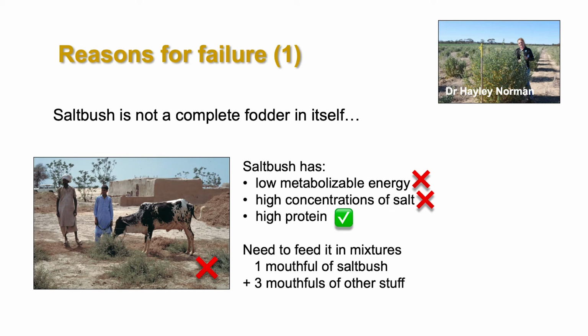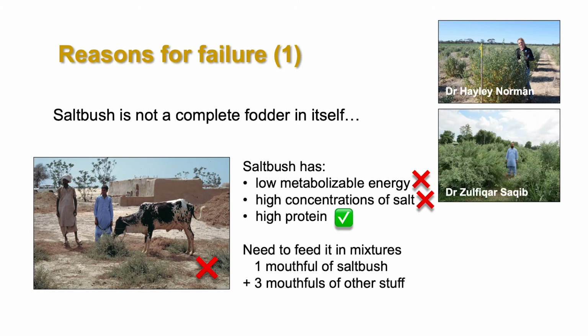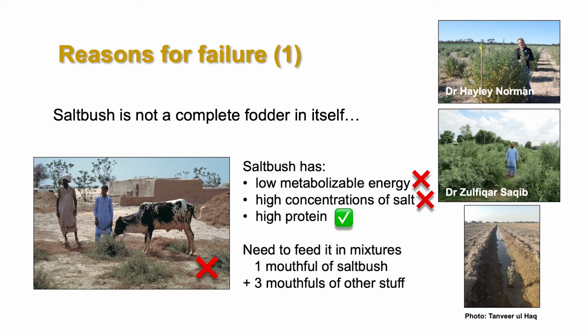But there has been a way forward on the question of metabolizable energy. Over the last decade, Dr. Hayley Norman from CSIRO in Australia has developed high metabolizable energy saltbush clones. One of these has now been introduced into Pakistan, seen here at the University of Agriculture at Faisalabad, and this has been introduced now at Multan.